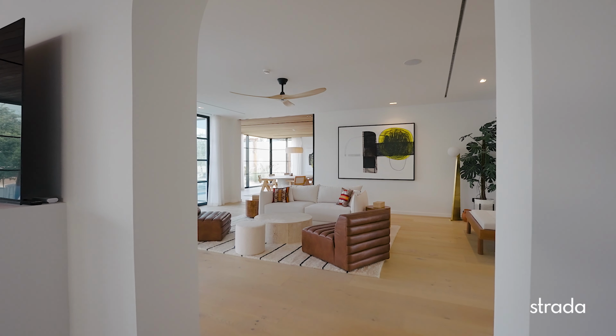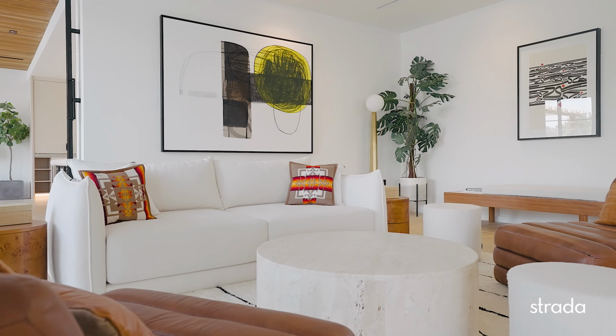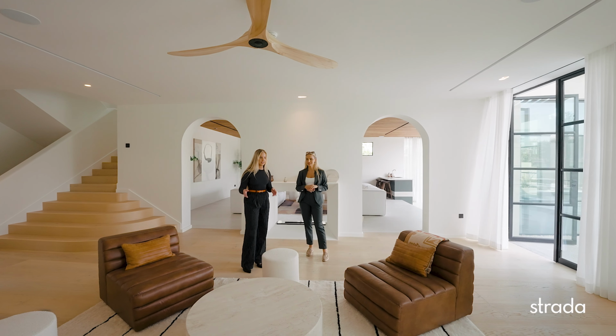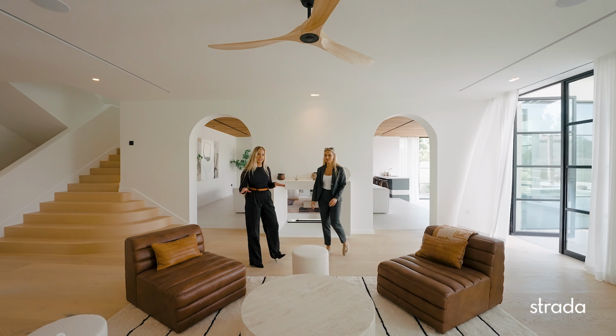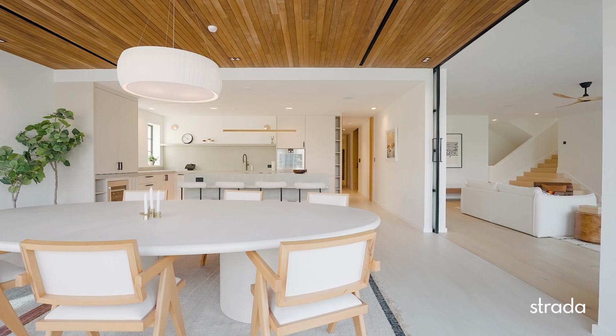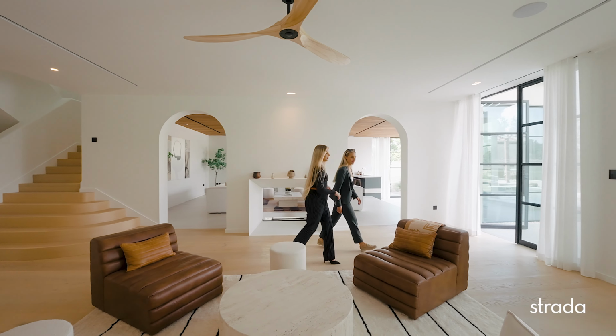Yeah, the furniture is incredible as well. I think they've done such a good job of it, and it really saves you that headache, especially when you're viewing a house and you come into an empty home and you just can't imagine what it's going to look like. You can't visualize it, but here I feel like they've broken it up really nicely. So this is your more formal living area, and then they have created the most beautiful kitchen and dining area that I think I've ever seen. It's the best kitchen I've ever seen. Let's go and have a look at that.